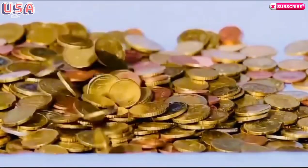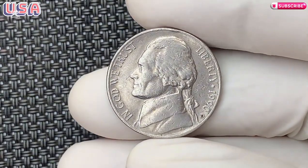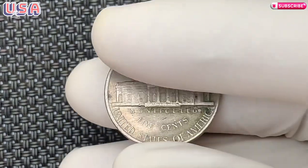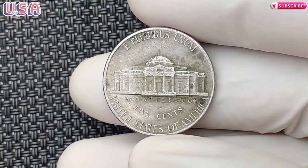Today, we're diving deep into the fascinating world of US coinage, and we've got a special coin for you: the 1990 United States of America 5-cent piece with a mint mark. This coin might seem like just another nickel, but don't be fooled. Hidden among these ordinary coins is one that could be worth a life-changing amount of money.